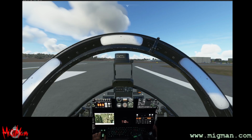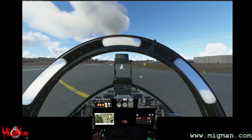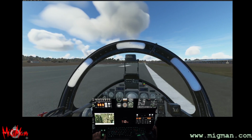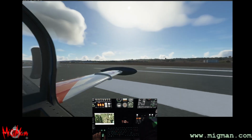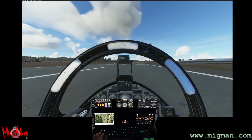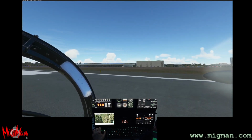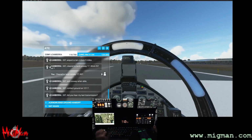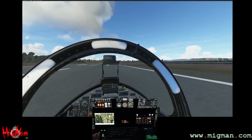Well, better than my last landing. At least we managed to stay on the runway. Well, I did want to exit there, but you're too slow just to pull up. Wow, it looks pretty. Yep. Yeah. Looks pretty well modelled, actually.